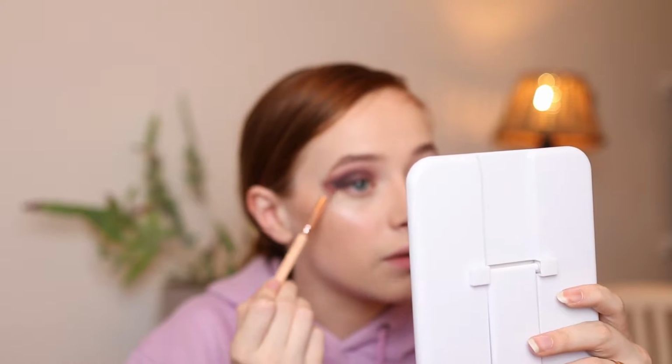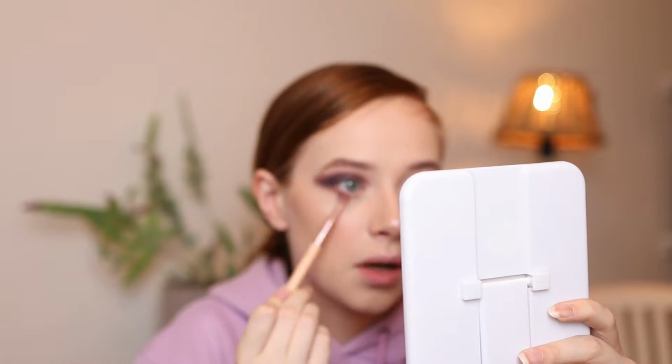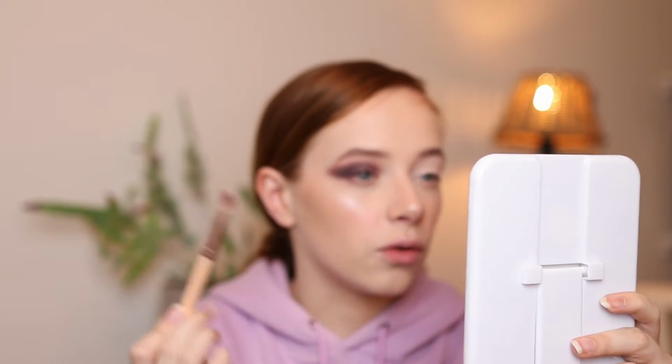And then I'm just gonna go in with Ghoul. Again, Ghoulish, it's by the way. Oh my god, I'm really not doing well. I'm just gonna use that to drag from this outer shade into my lower lash line. Okay, I feel like having a wet base does help the shades a lot.